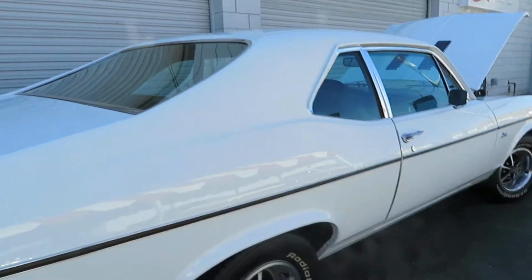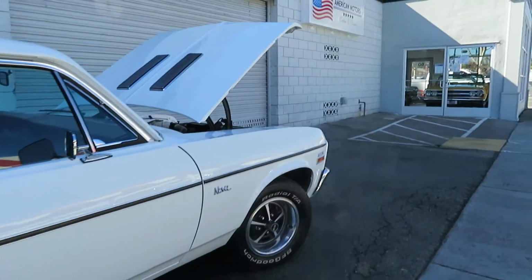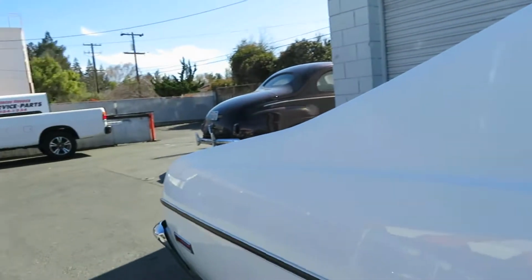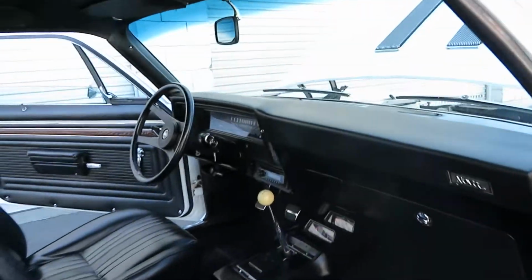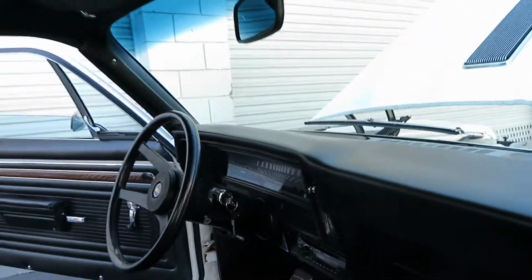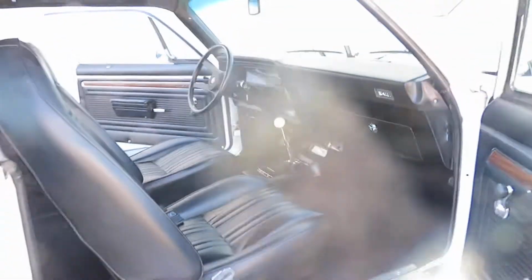72 Nova. Beautiful radials on there. It's white with a black interior. The interior is really clean. There's no rips or stains or tears. The dashboard is really nice. Steering wheel's real nice. It looks very original.